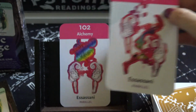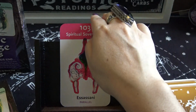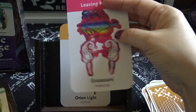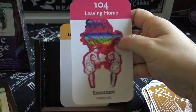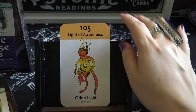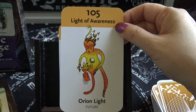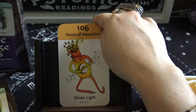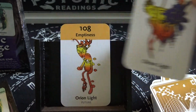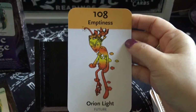So they're just parallel dimension, alchemy, spiritual sovereignty, leaving home. See, the ones that are parallel only have 4 because there's no past, present, and future. All right, 4 cards. So now we're looking at Orion's civilization future timeline, light of awareness, force of attraction, true compassion, emptiness. And that's the last card, 108.